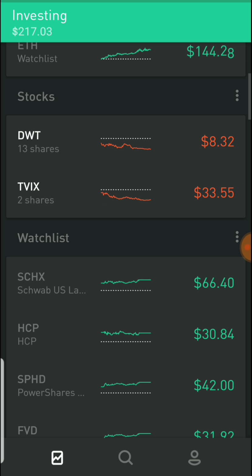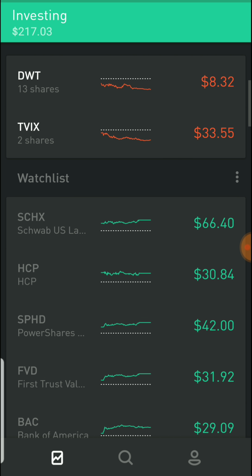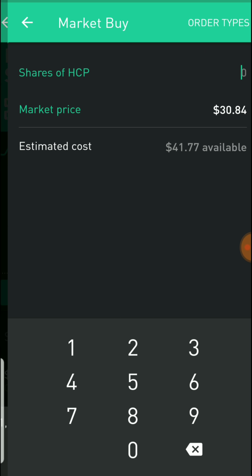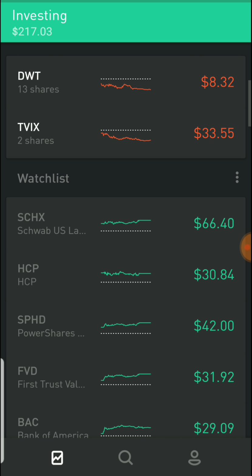Robinhood has free trades, no commissions. It's legit. I've been using it for a while already, and it's been working perfectly fine. And the best part about it is that it's simple, easy to handle, and easy to place trades. Like if you want to buy a stock right here, it's super simple, super clean, and it's a free trade, so you don't have to pay commissions like those big companies.